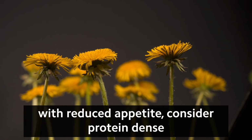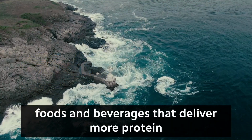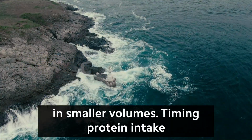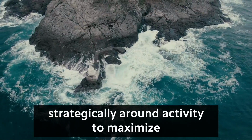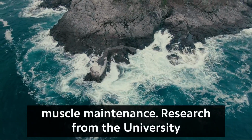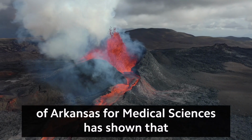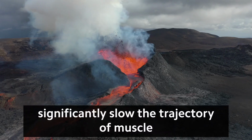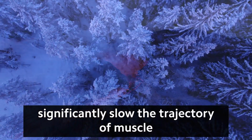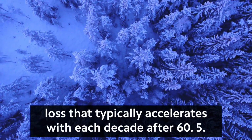For those with reduced appetite, consider protein-dense foods and beverages that deliver more protein in smaller volumes. Time protein intake strategically around activity to maximize muscle maintenance. Research from the University of Arkansas for Medical Sciences has shown that this approach to protein optimization can significantly slow the trajectory of muscle loss that typically accelerates with each decade after 60.